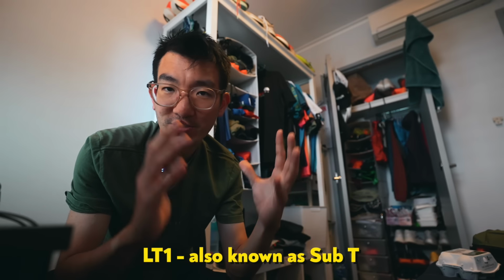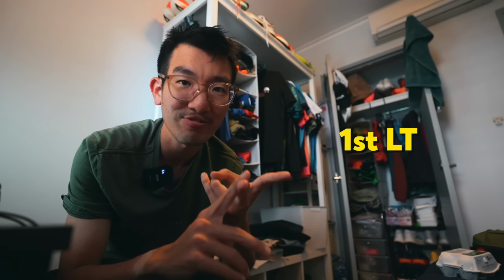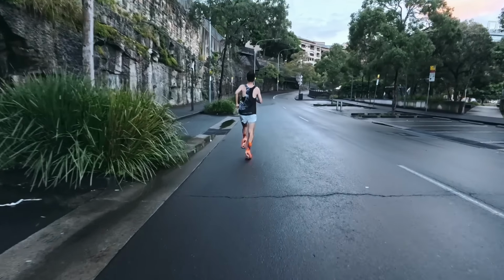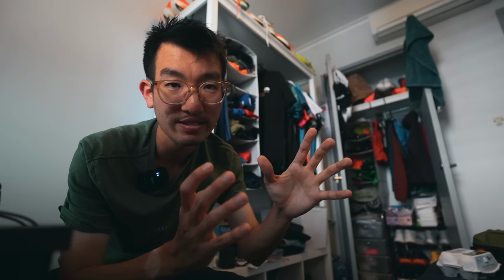And LT1, I've talked about in other threshold videos, it's also known as subthreshold, first lactate threshold, and aerobic threshold. Essentially what it is, it's when the lactate rises from above resting levels. So when you first see a noticeable increase, that's LT1. And to put it into more practical terms, it's a very sustainable threshold. We'll get into more details on it later, but as you get fitter, you'll actually notice that there's a more distinct LT1. You might notice that some beginners might not even notice that there is an LT1 because they go through the zones really quickly. Again, I'll explain why later.